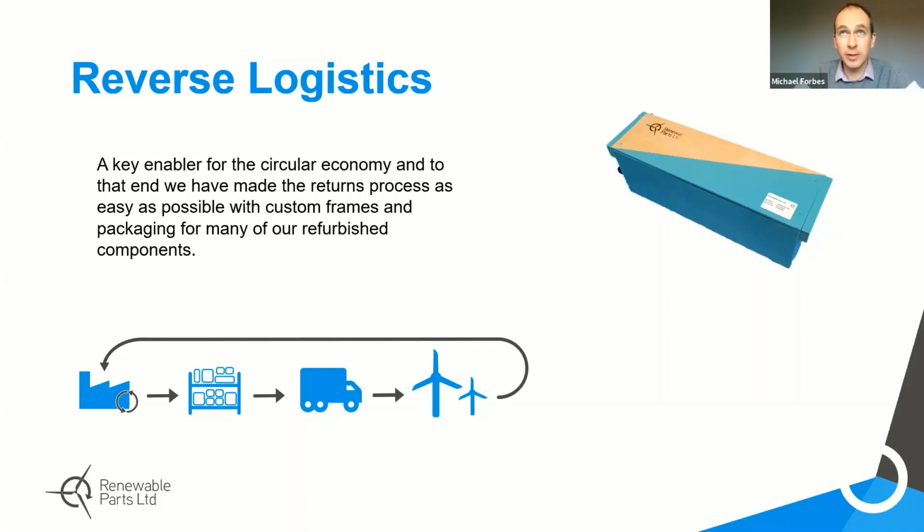The person you're dealing with in selling the refurbished part is very unlikely to be the person who's having to package up and return the old part. So we'll be dealing with a procurement department in selling the refurbished part, but we may be dealing with a site technician or an engineer, or possibly a warehouse member of staff who is then responsible for returning the old parts. This is obviously a job that this person didn't have to do a year ago.